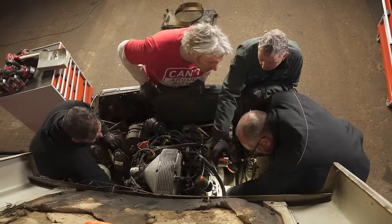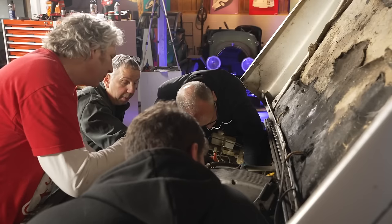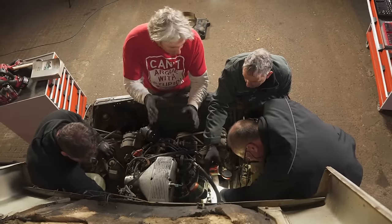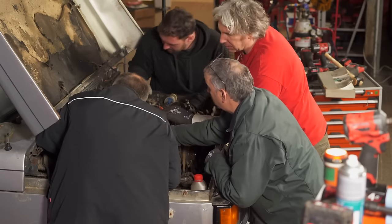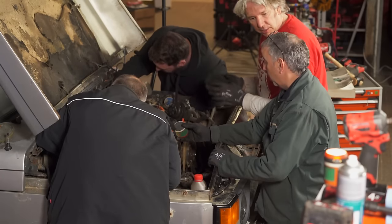All right, chaps, how are you getting on? Oh, good. So you've now just disconnected the big positive lead that goes all the way to the starter motor? Yep, that's gone. And what about the trigger wire? That's just come off now. Cool, so now that means the engine is actually completely disconnected electrically from the rest of the bodywork, would that be right? Which is fantastic. And then obviously everything else is disconnected. So pretty much now we're ready to go underneath the car and start undoing things from under there.